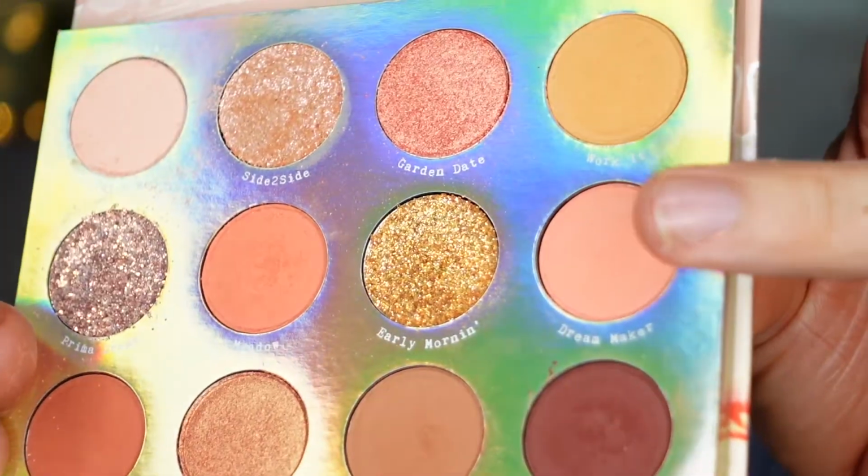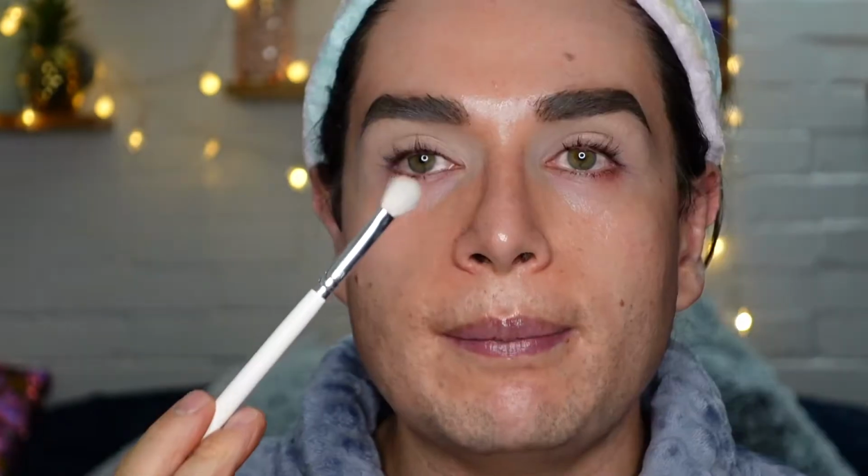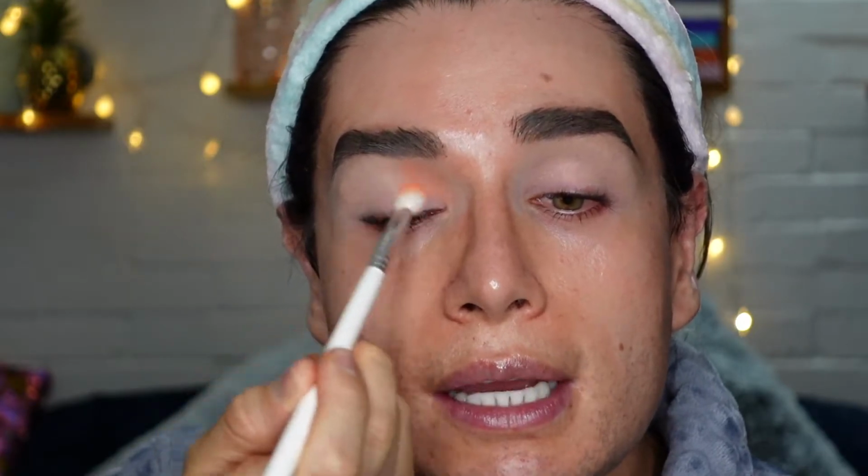But the second one that I'm gonna go for is gonna be Stream Maker on the palette. This one, peachy shade. Now I'm gonna go with the JH33 Declan Hill X Morphe. Dip it here and just see the magic. I'm gonna be applying this one on my inner corner. Okay, I want to go from light to dark, applying it here. Okay, it's not showing that much. Oh wow, now that I went for it a second time, it actually did.